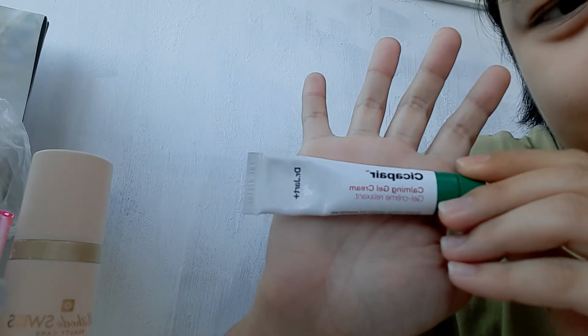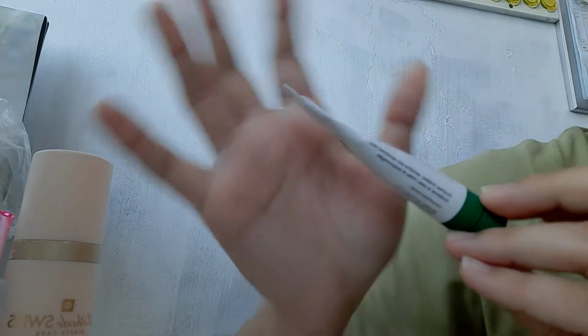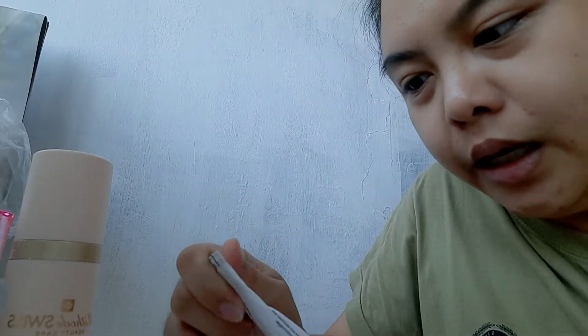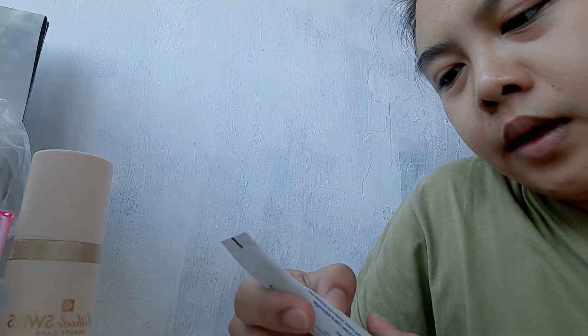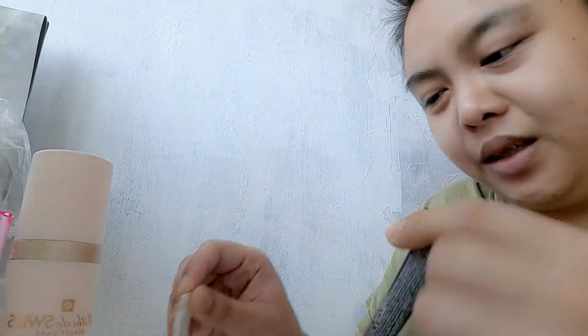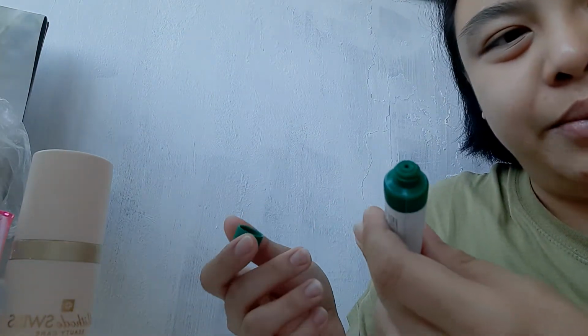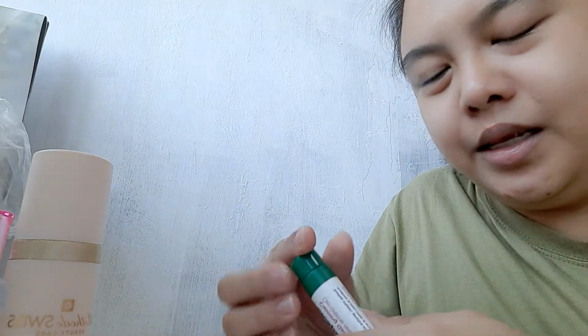And the fourth section we're gonna go to is my facial skincare. Currently, I'm using this Cicapair from Dr. Jart, and it's a calming gel cream. It's quite nice because it doesn't feel oily, and it's got a little herby smell to it, not taste. When you open it, it looks something like that, so you have to squeeze it out. And it's green in color.